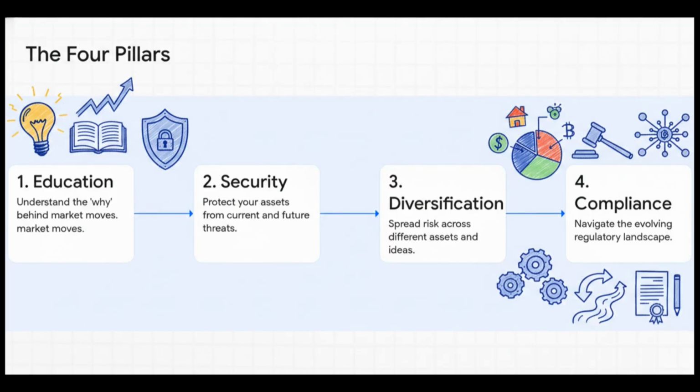So the whole strategy is built on 4 core pillars. First up, you've got education, so you can actually understand the why behind all these market moves. Next, of course, is security, to protect your assets from threats that exist today and the ones coming in the future. Then there's diversification, which is about more than just different assets. It's about spreading risk across different ideas. And finally, we have compliance, which helps you navigate the, let's face it, constantly changing regulatory landscape. Each one of these is a lens we can use for our analysis.